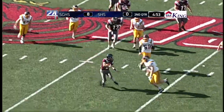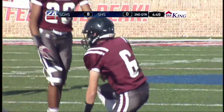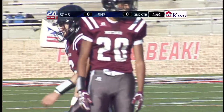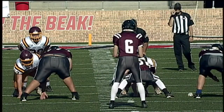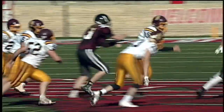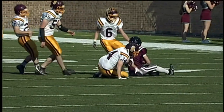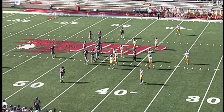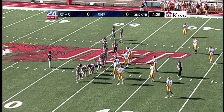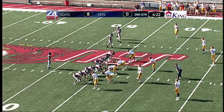1st and 10, Wadsworth eluded one defender and able to turn a sack into a positive gain of 2 yards to the 45. Good job by Christopher Slade. This is about the 3rd or 4th time he's come up with a solo tackle in the open field. And we see here on the rollout, wide open all alone, and coaches love to see that open field tackling, and he comes up with a good one right there. So 2nd down and 8 at the 45.